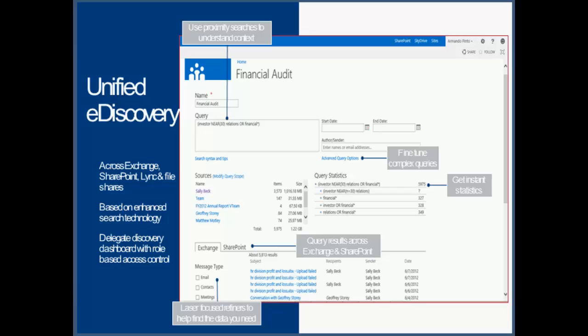This new unified eDiscovery site works not only across SharePoint, but also across Exchange. So you can search for content that's been stored in the new storage context that's available across Exchange and SharePoint collaboratively. That allows you to put a legal hold on content that's stored in an Exchange mailbox from this new eDiscovery site. You also have the ability to do query-based preservation, which means that instead of searching for a specific document, you can search for general terms, and any content that might meet your search criteria can then be placed on a legal hold.